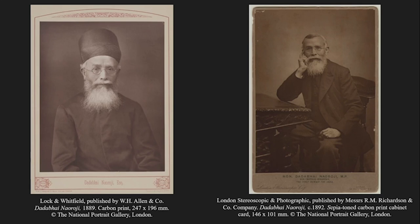Of particular importance here and to our project is, firstly, the headdress worn by Nauroji on the left and not worn by Nauroji on the right, as well as the difference in clothing Nauroji chooses to wear. He moved from wearing a more traditional, long-shirted Parsi outfit to one more in line with British fashions of the time, a shirt with an over-jacket laid over top.